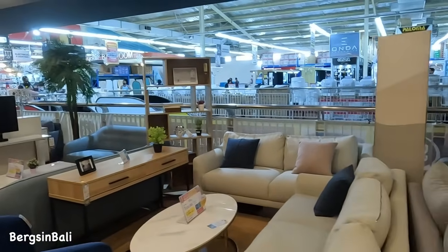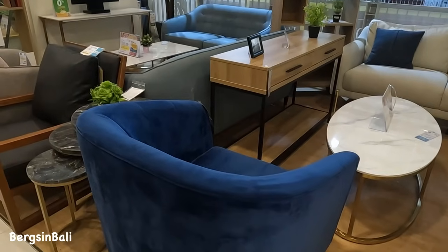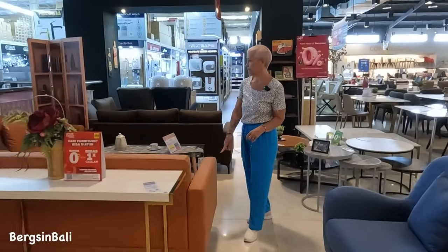We got some nice stuff up here. Then they have some not nice stuff. And here's our original couch that we got, the orange one. Oh yeah.